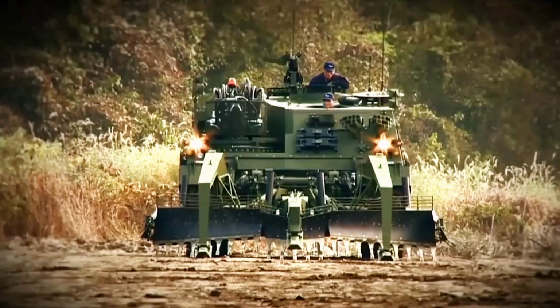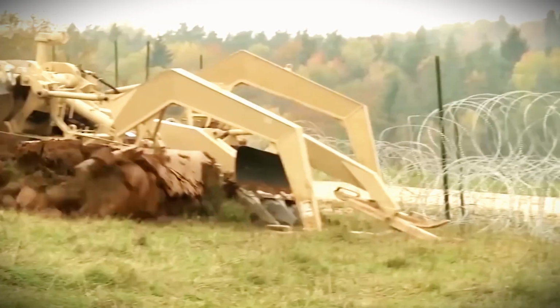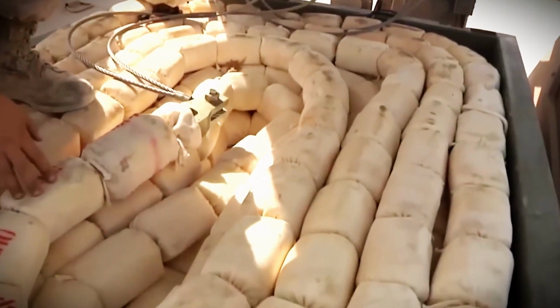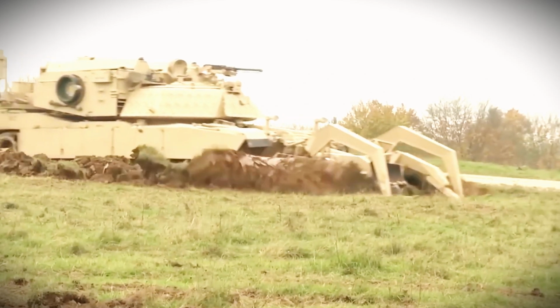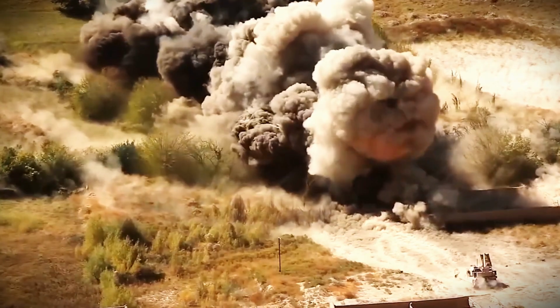M1150. The M1150 is an assault breacher vehicle, or a mine and explosives clearing vehicle. It measures 40 feet long and weighs 72 tons, with a 1,500 horsepower engine and a 50 mm machine gun. Designed to clear minefields, it helps ensure troops and vehicles aren't caught off guard by bombs or IEDs.